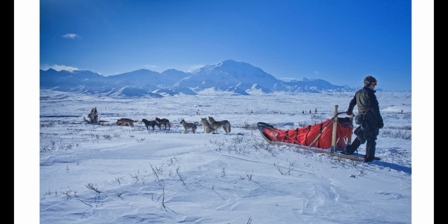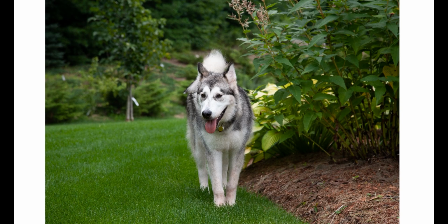Alaska has a state sport. It is dog sledding, which makes sense considering that the Iditarod takes place in Alaska. It also makes sense that the state dog, the Alaskan Malamute, is a sledding dog that is often used in dog sledding competitions.